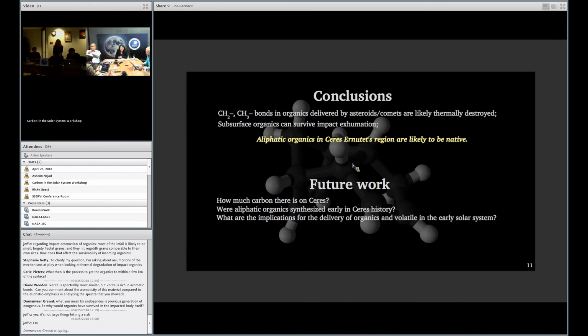I think in your impact model, you said you were using a dunite impactor, and I'm just curious as to how dependent your conclusion about endogenous versus exogenous organics and their survivability is to the porosity and the density of the impactor that you're using. Yes, that is a very good question, and I will have Tim answer that. He ran the code, so it matters, but not enough to affect the conclusion.